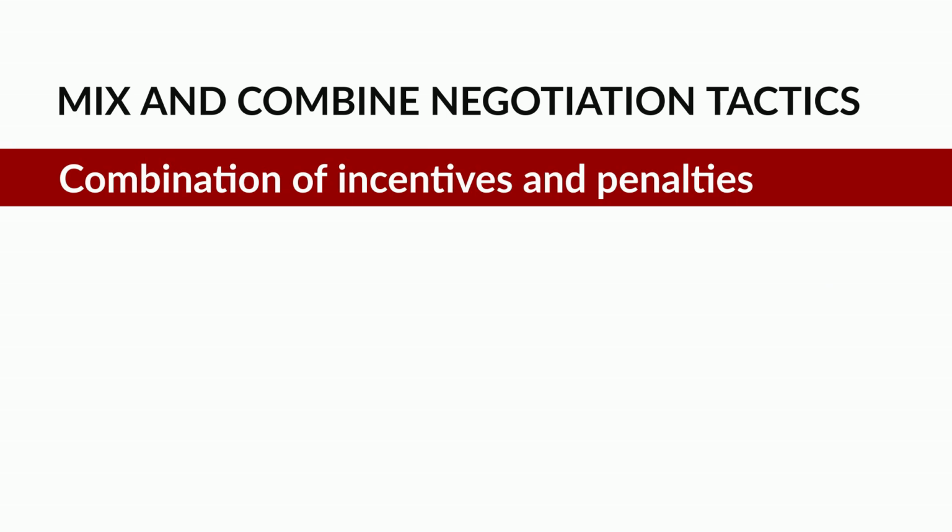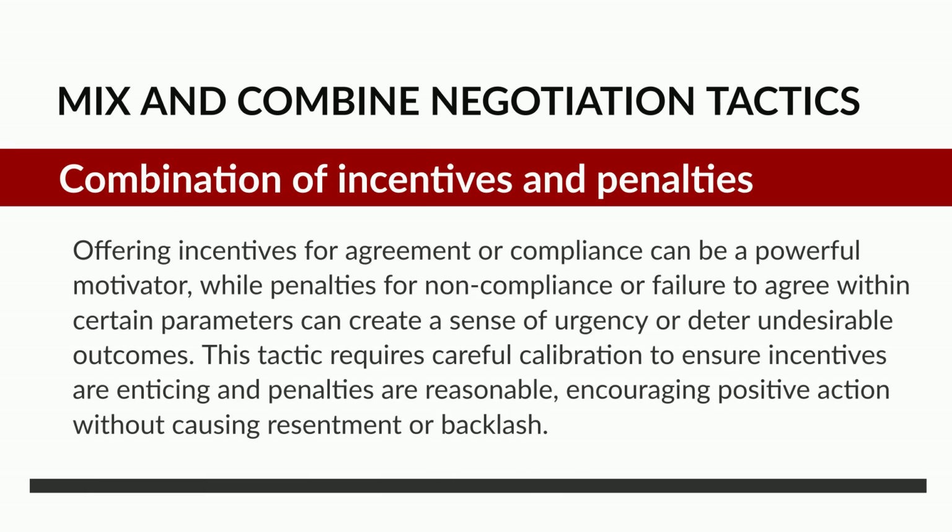Combination of incentives and penalties. Offering incentives for agreement or compliance can be a powerful motivator, while penalties for non-compliance or failure to agree within certain parameters can create a sense of urgency or deter undesirable outcomes. This tactic requires careful calibration to ensure incentives are enticing and penalties are reasonable, encouraging positive action without causing resentment or backlash.